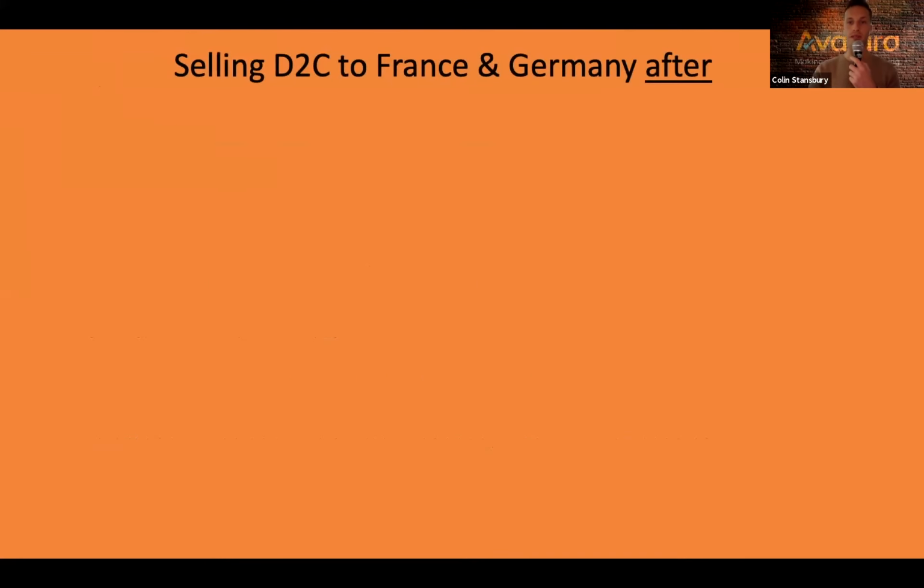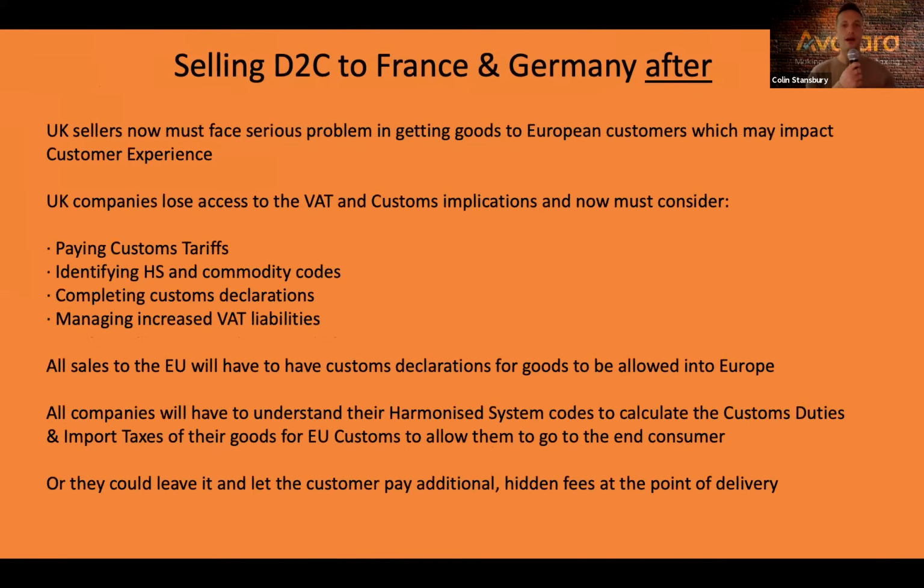So here's what happens when we sell afterwards. Now, UK businesses, we've lost access to VAT and customs implications, right? So here's what we've got to think about. How are we going to pay our customs tariffs? How are we going to understand our harmonized system codes and commodity codes? How are we going to complete the customs declarations? 250 million customs declarations at a minimum. And how are we going to handle our increased VAT liabilities?